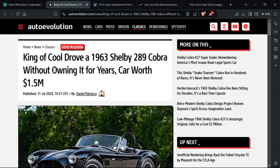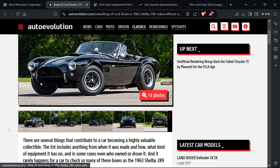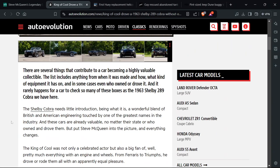The King of Cool drove a 1963 Shelby 289 Cobra without owning it for years. A car worth $1.5 million, that's what they're going to ask. They'll probably get it. McQueen's Bullitt Mustang either got $3.4 million or $4.3 million, I can't remember right offhand. But it was the highest grossing Mustang ever, if I remember right.